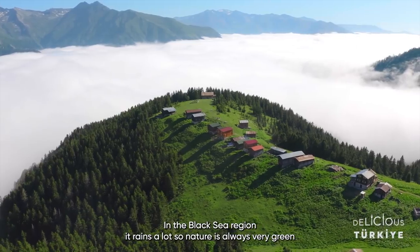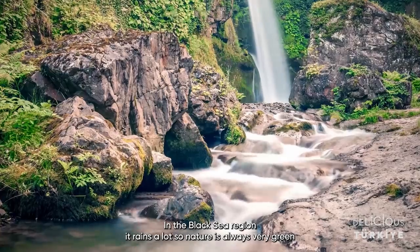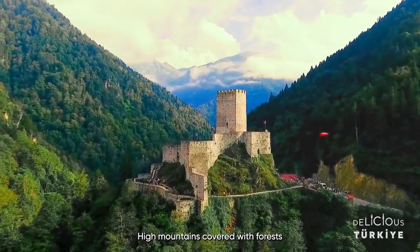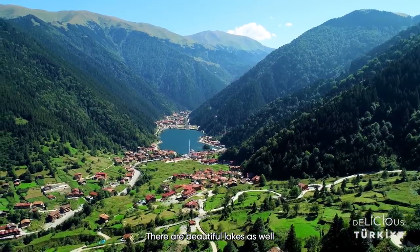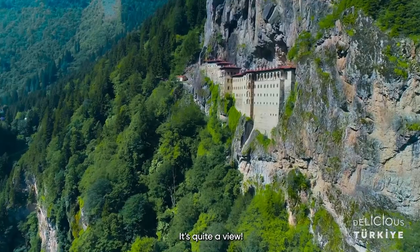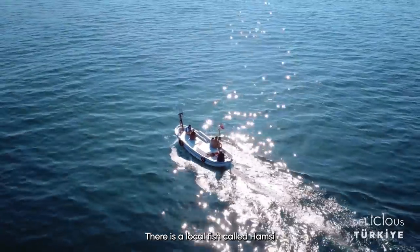In the Black Sea region, it rains a lot, and so the nature is always very green. The high mountains are covered with forests. There are beautiful lakes as well. Sumela Monastery is on the side of a huge cliff. It's quite a view.